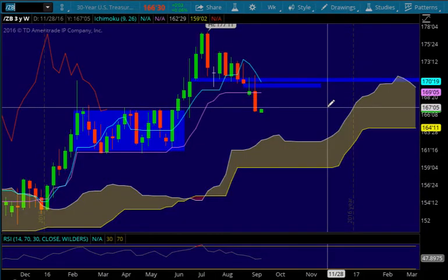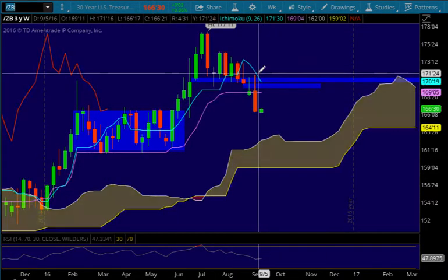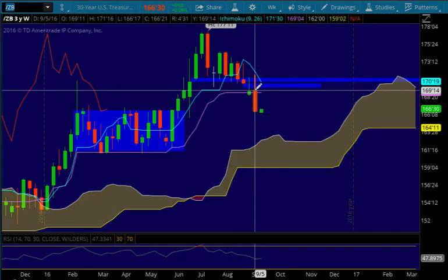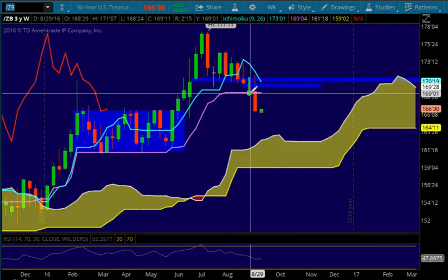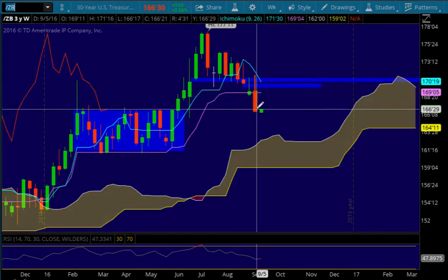So looking at ZB, the US 30-year, we see that we last week lost the support of the Kijun-sen that we had managed to hold the prior week, and proceeded lower.